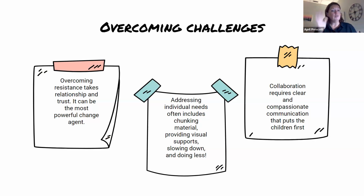Okay. Addressing individual needs, that might look like chunking material into smaller bits, like we said, even like the cleanup routines, providing those visual supports, slowing things way down, and also doing less. Is there something in your schedule you can take out?